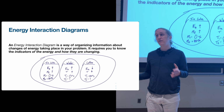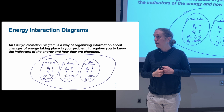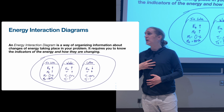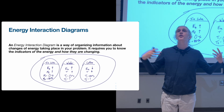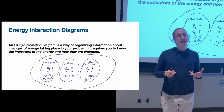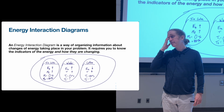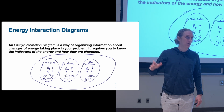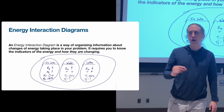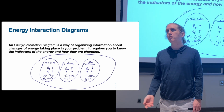Now, if you do not want to, you never have to draw an energy interaction diagram. It's not required, but it is a good way to organize information, and it is a good way for me or for the grader to look at your work and understand a little bit more about what you were thinking. And if we understand a little bit better what you're thinking, it is then easier for us to give you partial credit. So if you've taken physics before, and you're really, really comfortable with it, and you're just like, yeah, I see this problem, I can write down an equation right away, it's correct, and solve it, done. That's fine, right? You'll get full points if you do it correctly.